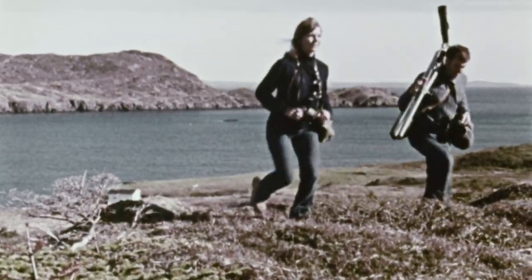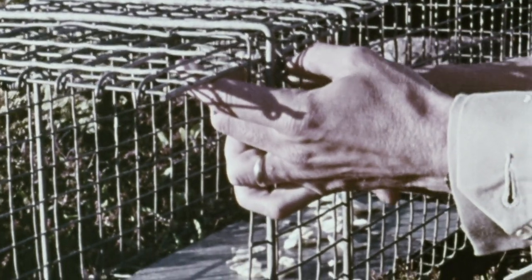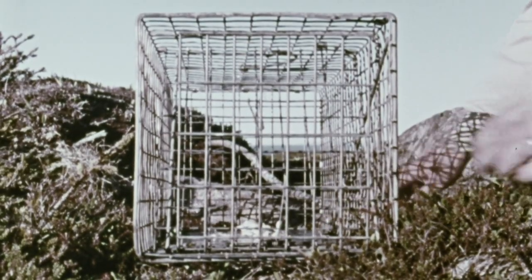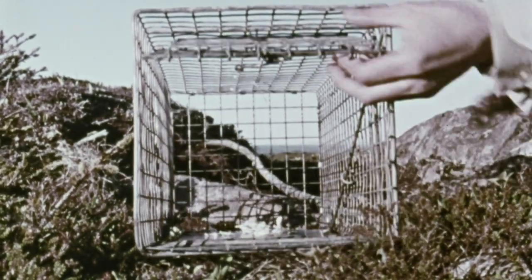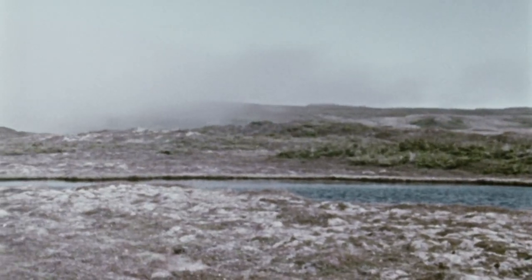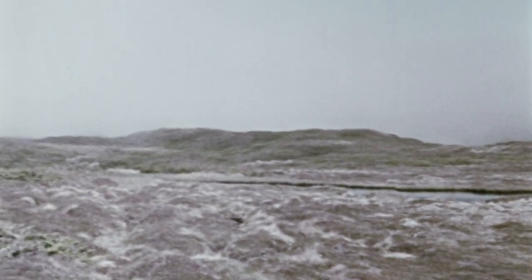In order to catch them, he uses live traps. These traps are baited with apple flakes. And then when it springs, the hare is captured completely unharmed. Burnett Island is 12 miles off the south coast of Newfoundland, and when the fog blows in here, it's like a Scottish moor.